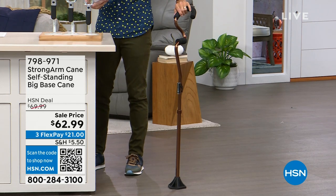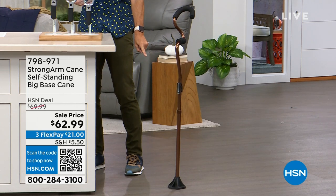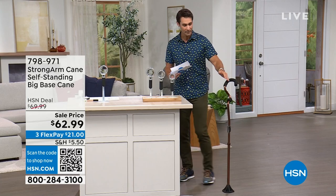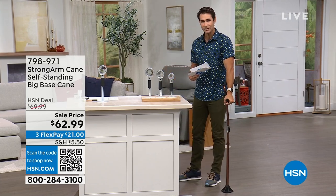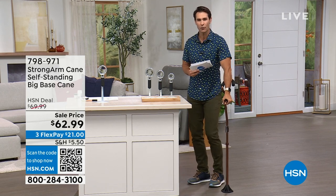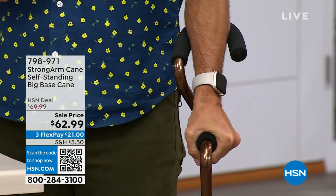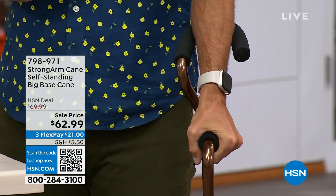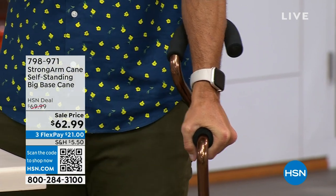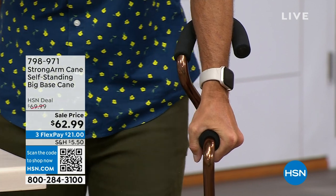The first thing you notice, unlike other canes, it stands on its own because of that nice big base. There are so many great features on this, but the one that you're noticing right now is the one that takes the pressure off of just that wrist, puts it up into your forearm, gives you more stability. Actually, I think it kind of puts you in better posture even because you're standing up straighter. You see the way this is designed? This is a better way to move, to stand, even to get up from that sitting position.